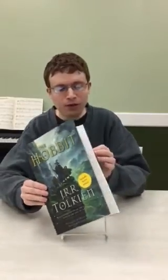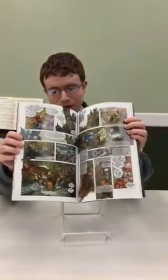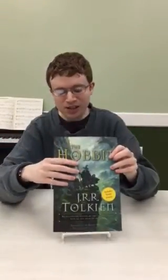So the first one I have today is a graphic novel adaptation of The Hobbit by J.R.R. Tolkien. This is a very interesting adaptation. It just takes the actual story and puts it in a comic book form. I can open it for you so you can see some of the artwork there. Some beautiful artwork. It's just taking a very famous, very classical story and putting it in a nice illustrated form.